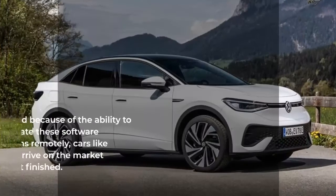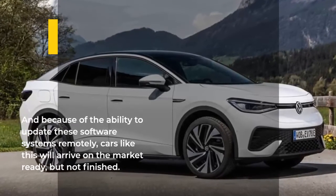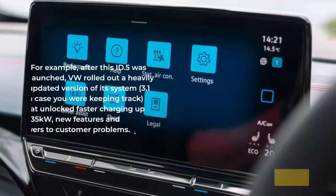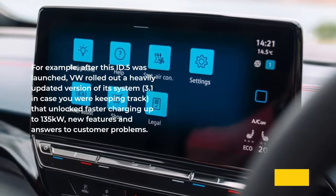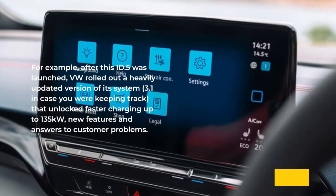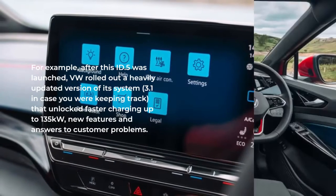And because of the ability to update these software systems remotely, cars like this will arrive on the market ready, but not finished. For example, after this ID.5 was launched, VW rolled out a heavily updated version of its system, 3.1 in case you were keeping track, that unlocked faster charging up to 135 kilowatts, new features and answers to customer problems.